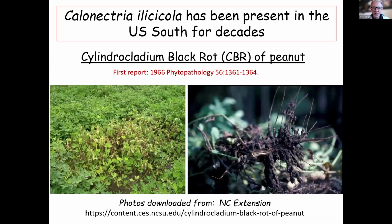The disease, or the pathogen, as Boris mentioned, was originally found on peanut. The first report in the US came in 1966 on peanut. The disease looks kind of like what you see in soybean. You see discoloration of the leaves, wilting, and the roots are all badly damaged and blackened. So they actually call it a black rot.